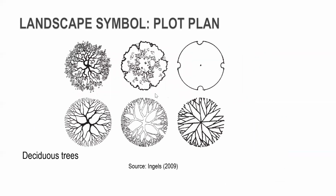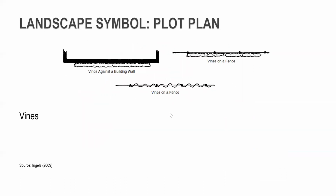Of course, you know what a deciduous fruit tree is. If you know a deciduous fruit or deciduous tree, you'll almost know what a deciduous shrub is. For deciduous trees, these are the signs that you use in that plot plan. If there are vines, you use signs as well. You can use any of those signs, depending on where the vines are. If the vines are against the building, you use that sign. If the vines are on the fence, you can use that sign or that sign.